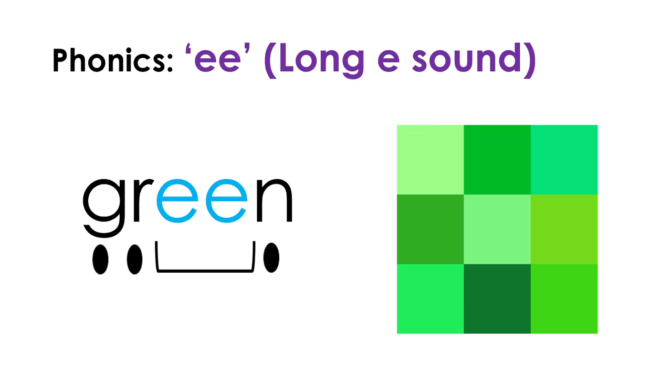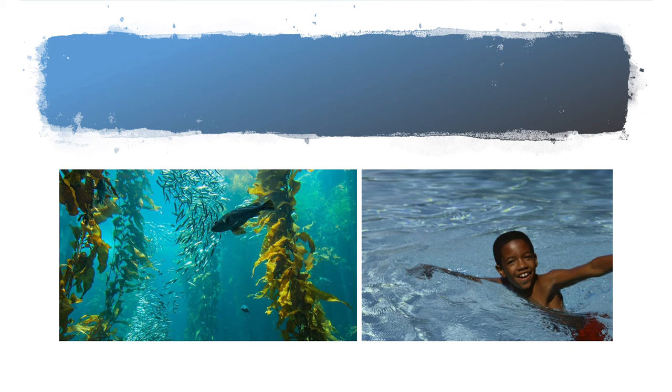I believe this is our final word. First sound, G. Second sound, R, gr, and then we have the E, so gree. Final sound, N. Did you hear that? G, r, ee, n, green. The word is green. Here I have different shades of green. Some are lighter greens and some are darker greens. These are all different shades of green. That was the end of our words for today, covering the long E sound.